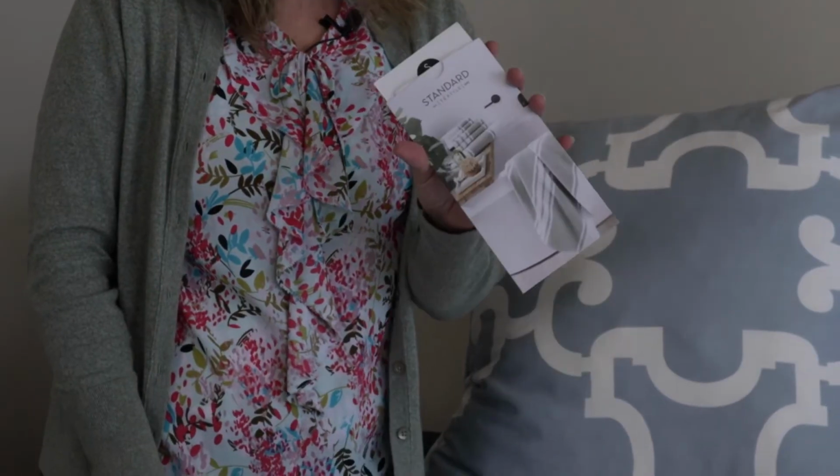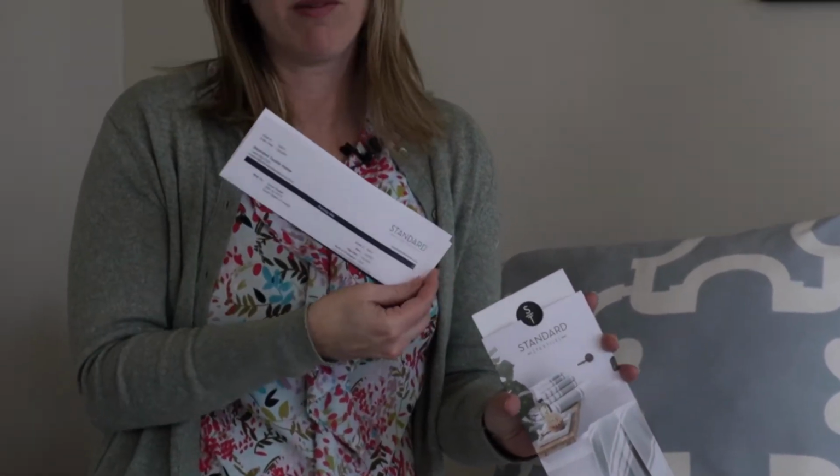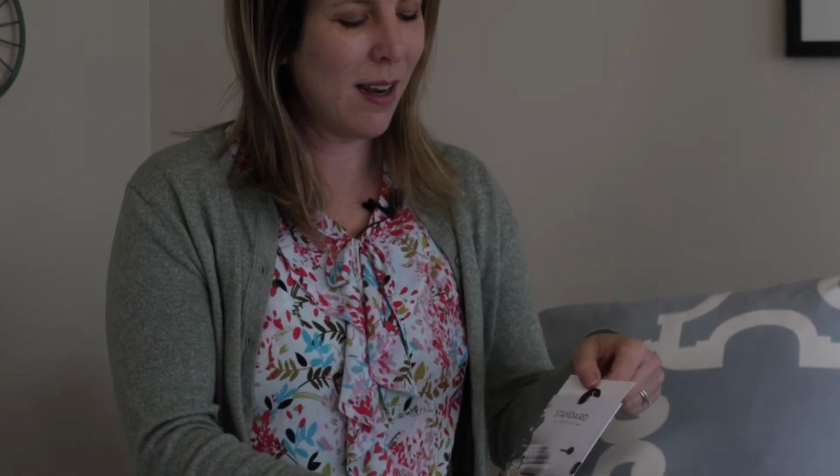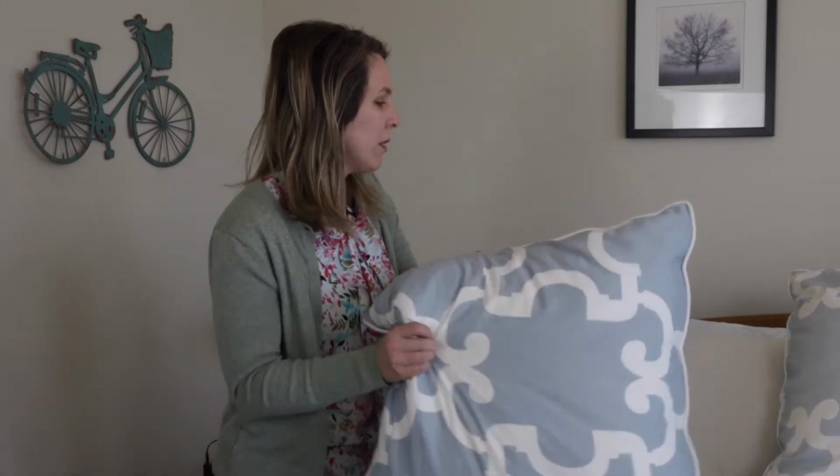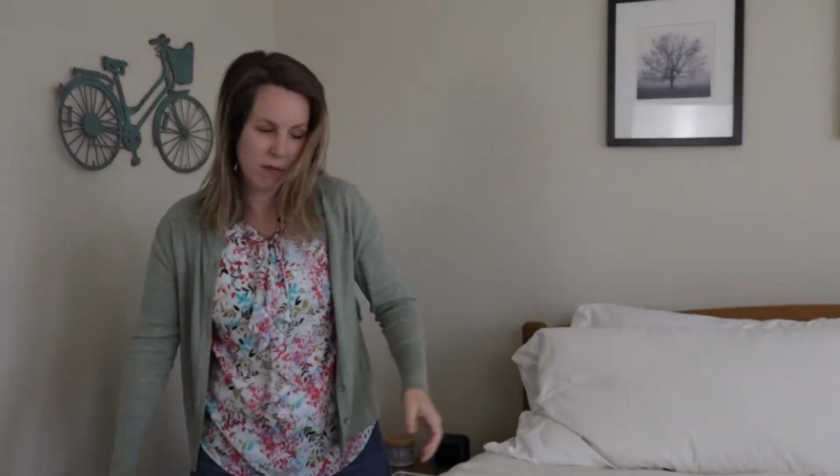They came with this, it looks like a hang tag. It has my receipt inside, and then it has this thank you card. And this reminds me of a hotel. Like if you check out and you get the bill, and it often comes like this. Okay, so they sent me the king size in white. I requested white, so I'm just gonna pull this off.